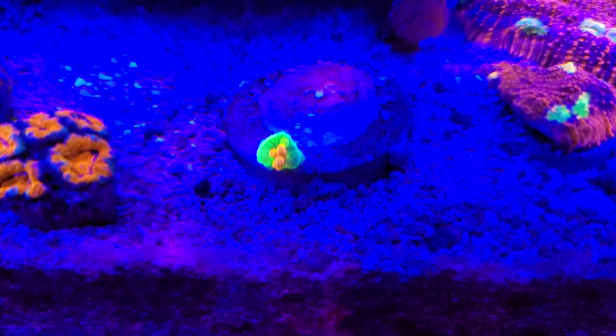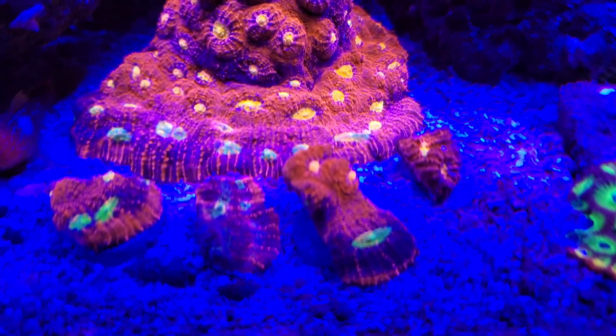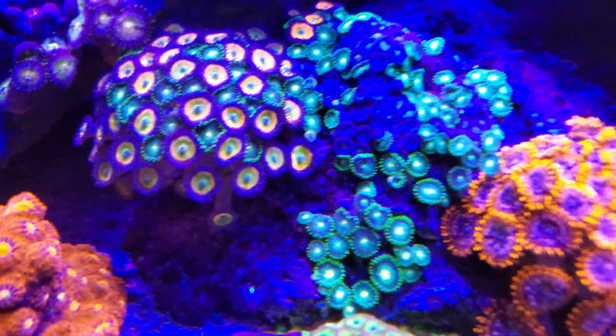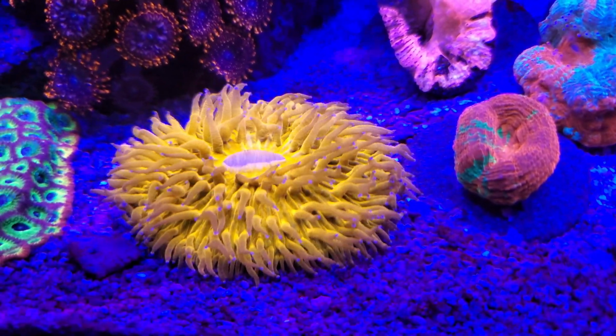There's a little mushroom that's healing up. I know that some of you guys just like looking at coral. Me too. This is your chance to just eyeball some amazing looking coral.